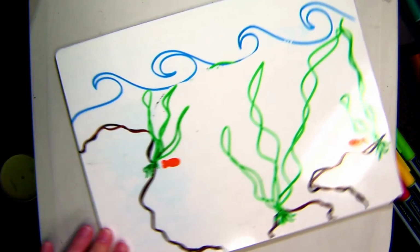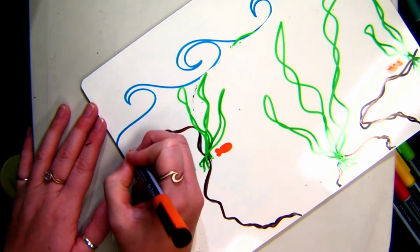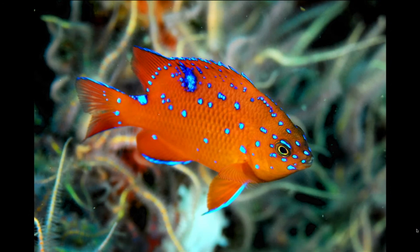Now, Sarah, do we have a picture of a baby Garibaldi? Yep. Whoa. Okay, so that looks different. What do you notice about this baby Garibaldi? What colors do you see that weren't on the adult? Yeah, that's right. It's got blue spots.